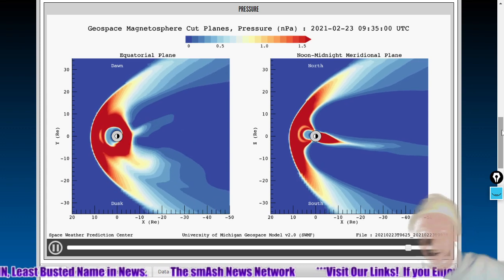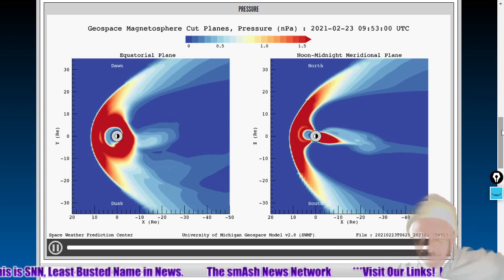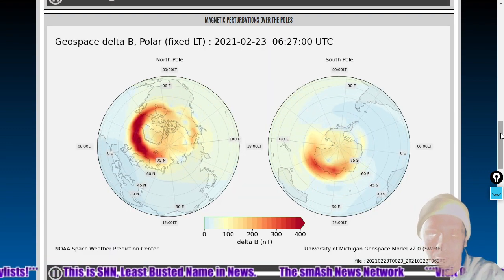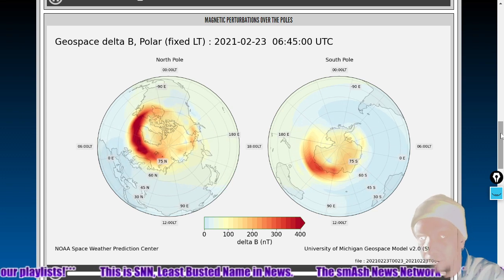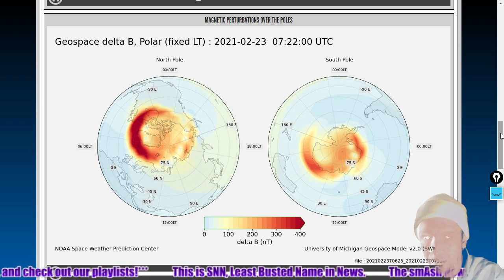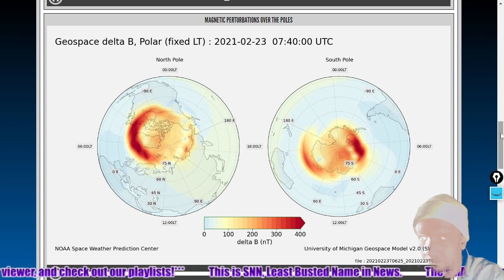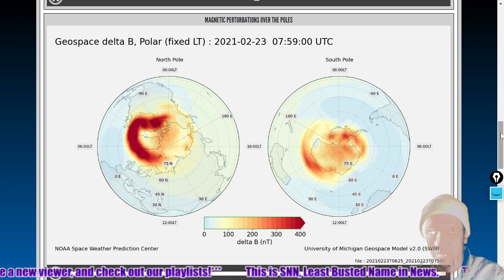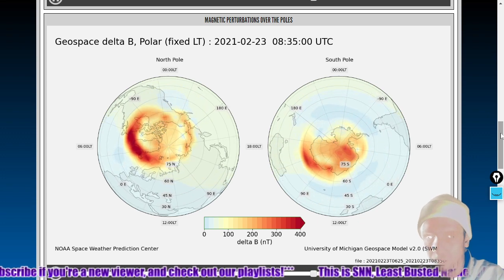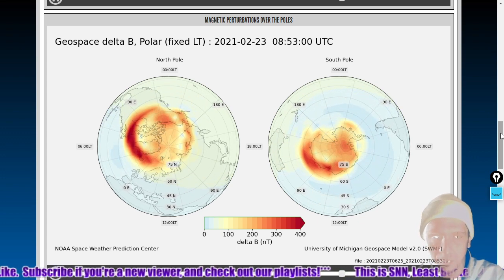And you see that elevated pressure there as the coronal hole wind stream continues, and it's creating some ground magnetic perturbations. Here are the ground magnetic perturbations closer to home on planet Earth at the poles. Some major perturbations there over the North Pole, especially the Siberian side.